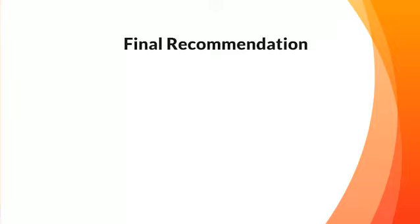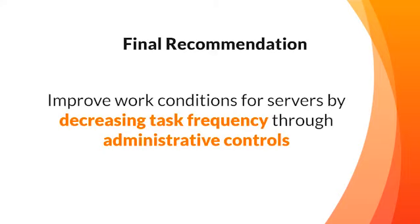That being said, we still believe that the working experience for servers at a place like Sharky's can still be improved by decreasing task frequency through administrative controls, like the ones that we suggested.